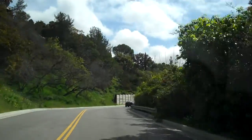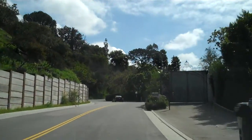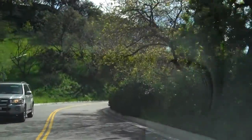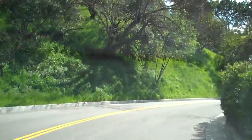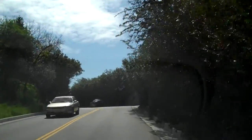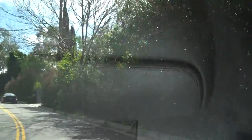As you can see, it's early March. We've had a lot of rain of late, so the hills are very green, verdant, and lush with beautiful plants and trees. So let's hope we continue to have a good rainfall so we have no water shortages this coming summer here in Los Angeles. So we're very closely approaching Mulholland Drive in just a couple of minutes here.